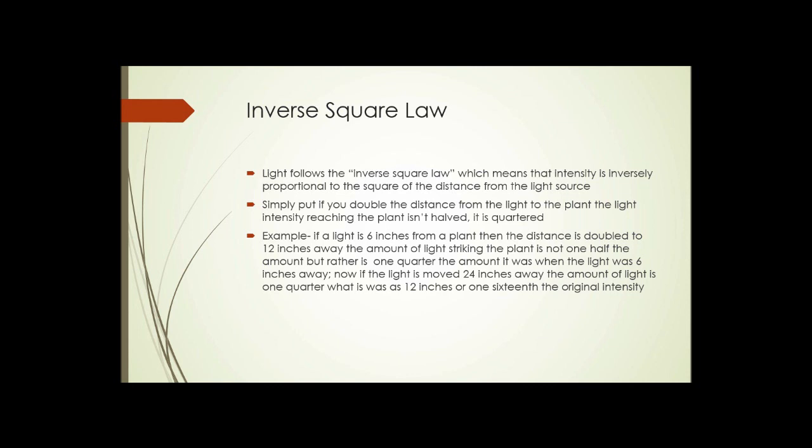If we move the light 24 inches away, now we're doubling the distance from 12 inches. It's only 1/4 what it was at 12 inches, or 1/16 the original intensity. And we've only moved the light 18 inches. Again, it's very important to use bright lights very close to the plants.